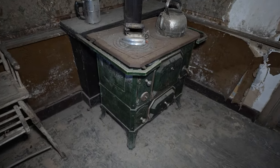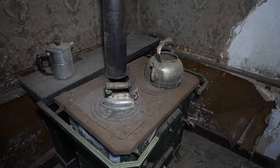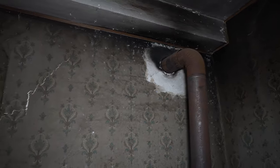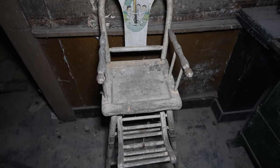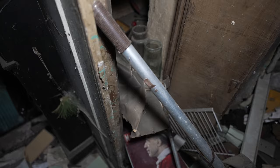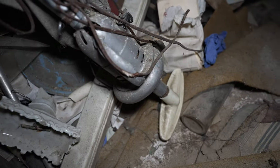Got a stove over here. That's a little weird. There's a stove over here. Little kid's height chair. Get this old vacuum. That is an old vacuum right there.